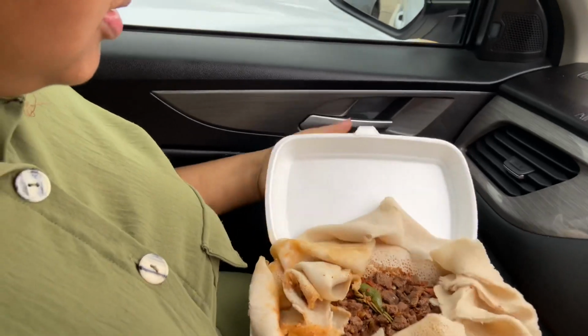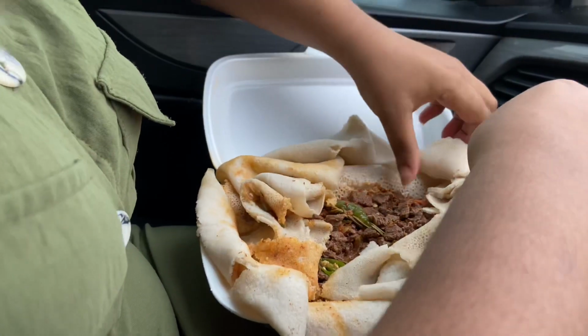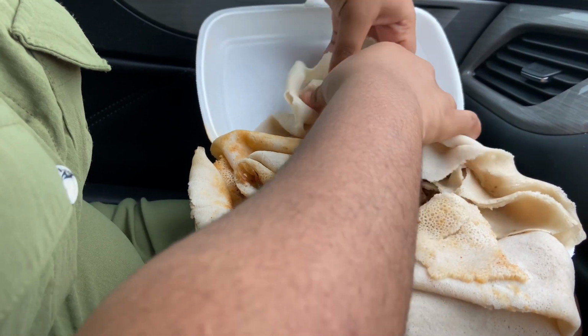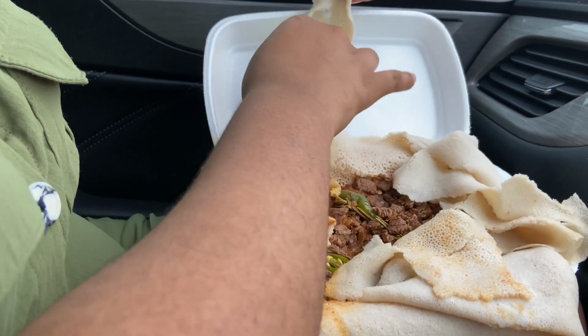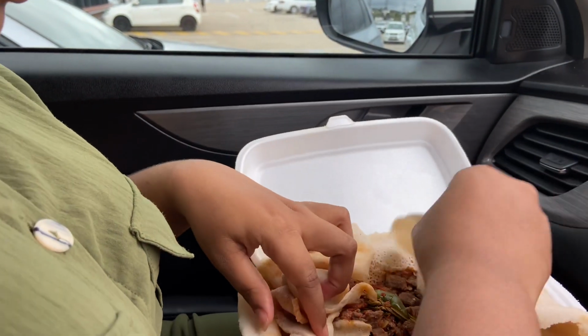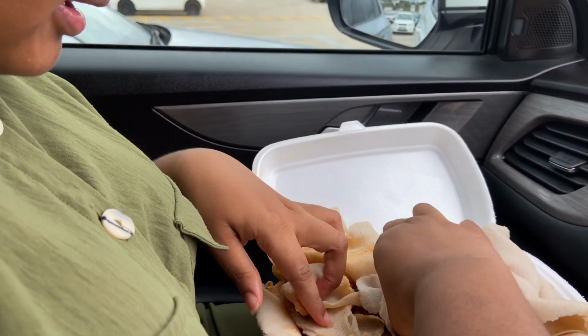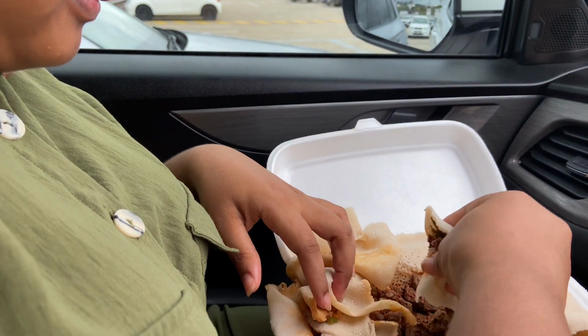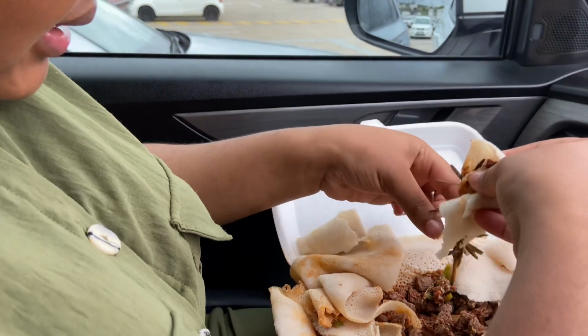So what you have to do is that you have to take a piece on the side, and then you dip like that. Oh, wait, don't.